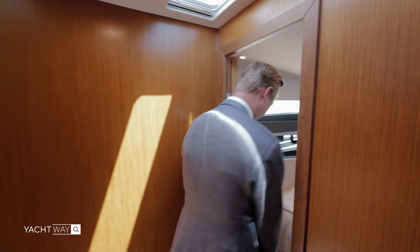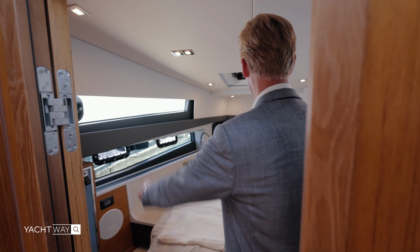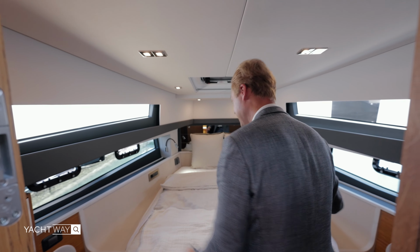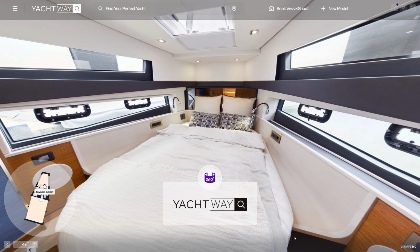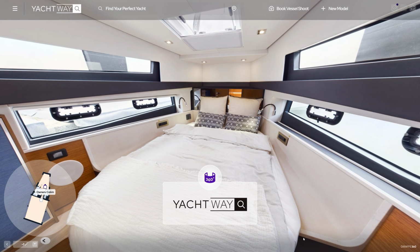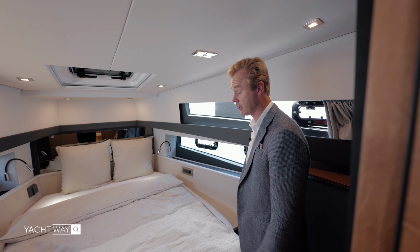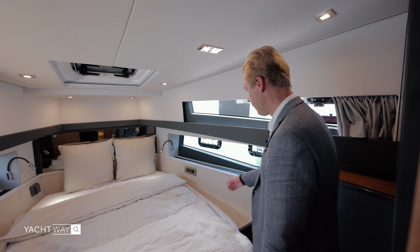And stepping inside, you have a bulkhead separating the cabin from the corridor area. A lot of natural light comes in from the windows on the side. Plus, you also have water level windows, so letting even more light in. Plus, if you do want to have maybe fresh air come in, you can open up the portholes and you can easily do that. Just make sure that you close them while you are on the way.